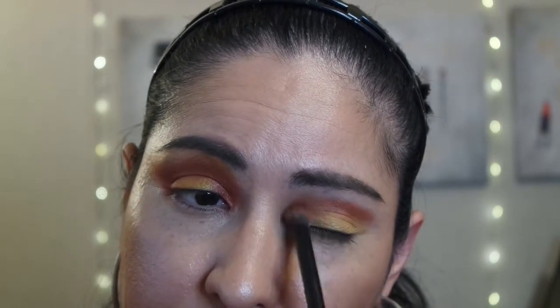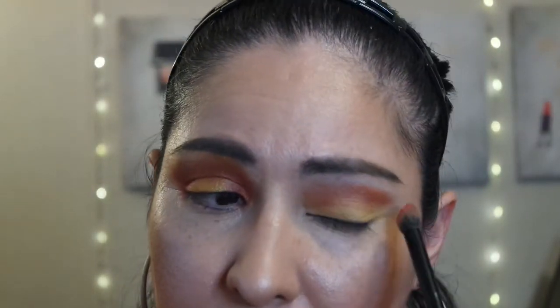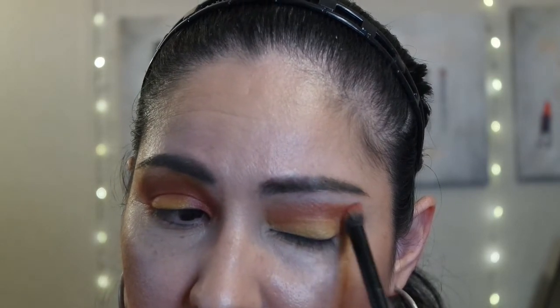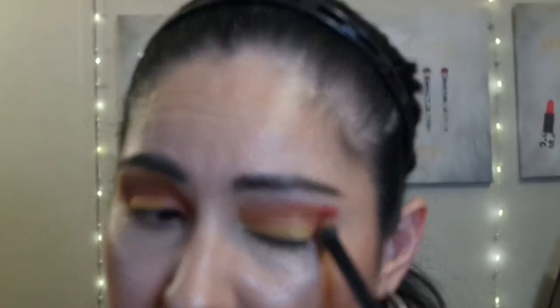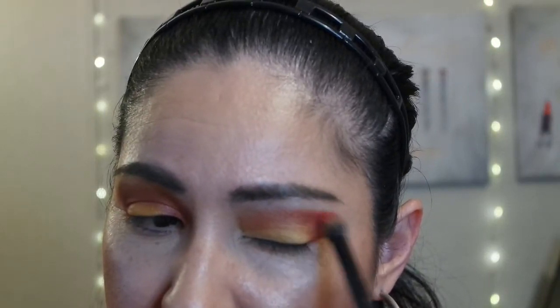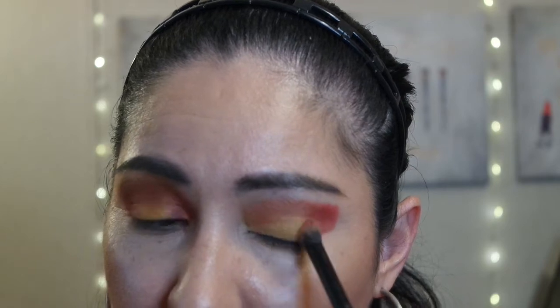Did it all in my crease area, and then I went ahead with this red shade called Amore. I also did that on the outside of the outer corner. I just went like this, just kind of placed it here and blended it out on the outer corner, outer V.